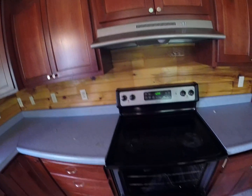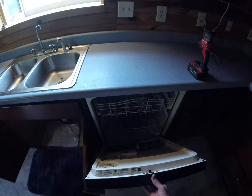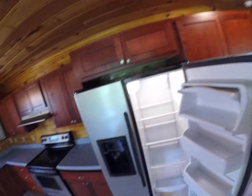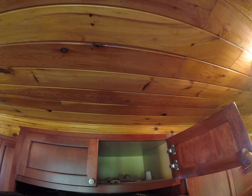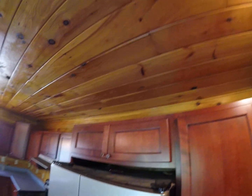Appliances look to be all right. I mean, they're Hotpoint. They're dirty. They're not the highest quality. Well, that one's Hotpoint. This one's a Whirlpool. Again, dirty. Hotpoint fridge. Again, builder grade cabinets. These hinges should be adjustable so you can line them back up.